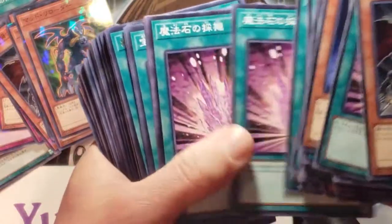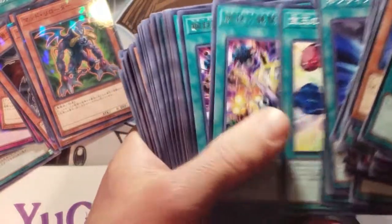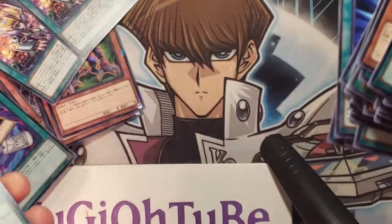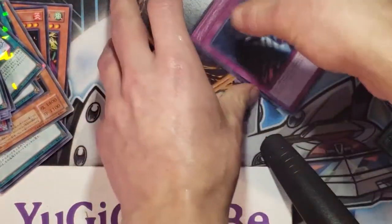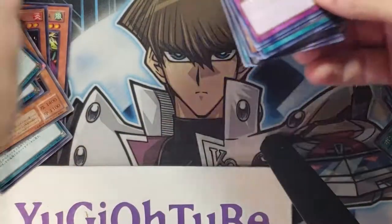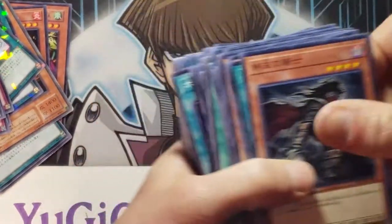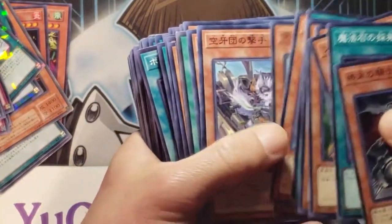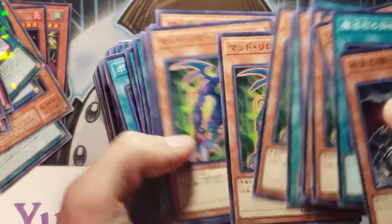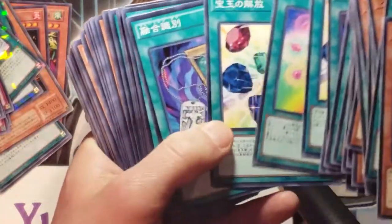Lots of magical stones. Holy cannolis, it's a lot of them. Bonding H2O. Some more rares here. Oops. Whoops, almost lost these. Alright, there it is, Ground Collapse. More of these. Alright, here we go.